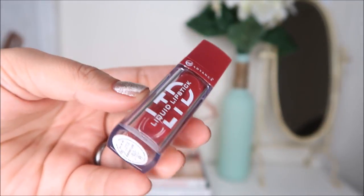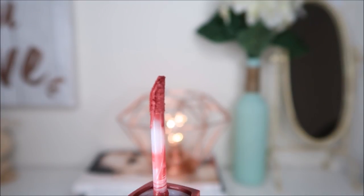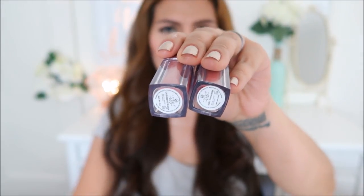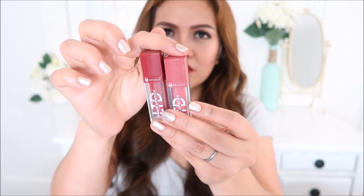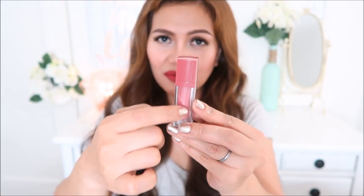Durable siya or matibay. They are 5 ml each. It has a doe foot applicator. I got the shade Soft Cinnamon and Cashmere Blush. And yung cover niya or yung top niya actually matches the actual color of the liquid lipstick. It expires 24 months or 2 years after opening.